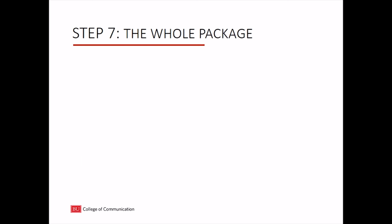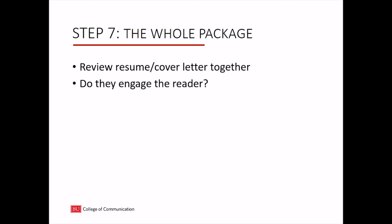Step number 7, the whole package. Read through your cover letter and resume together. Do they complement each other? Does the cover letter effectively introduce the resume? Do they elaborate on each other? Do they engage the reader? Double check everything. Bring in your application to Career Services for an outside perspective. Once you're confident with everything, send in the application and good luck. With these helpful tips, you'll position yourself as a strong applicant any employer would want.